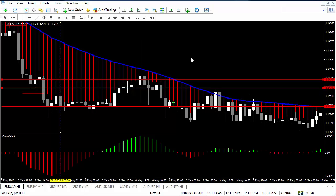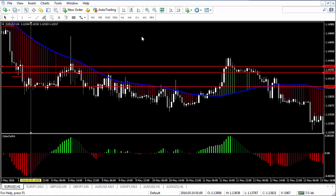So there we go. We've got conservative long, aggressive long, conservative short, aggressive short. This simple system is really nice. It is nice and clean.